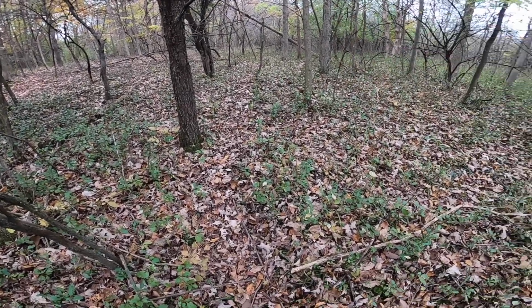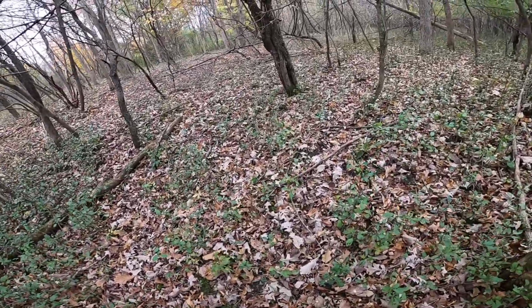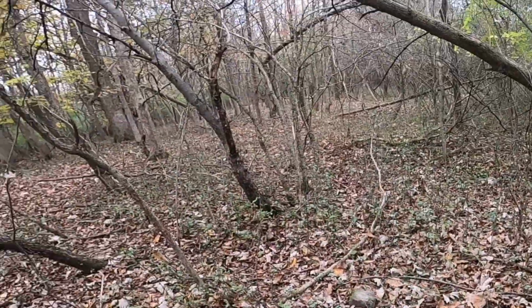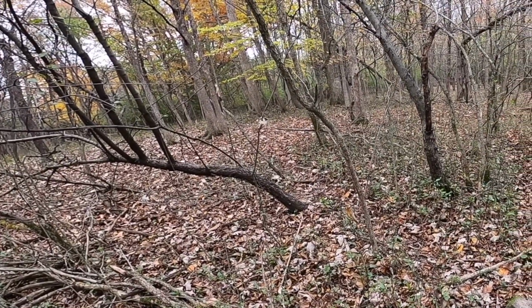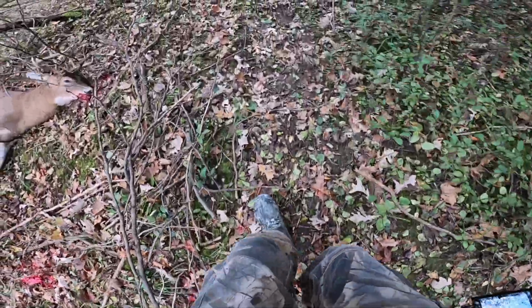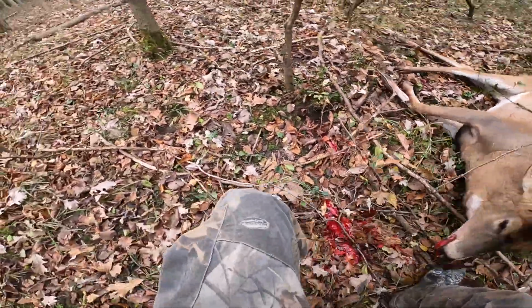Saw a deer run up there, so hopefully that's not the one I shot. Here, right there. Oh my. Then as I was standing here, a buck grunted in the brush in front of me. There he is. Oh, dang.